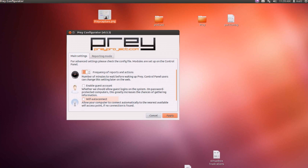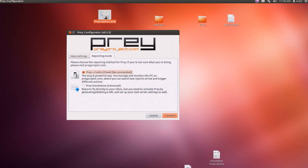Now, that being said, once you've made your changes there, you're going to want to pop into the reporting mode. I'm a big believer in sticking with recommended settings unless you know what you're doing. There's no compelling reason for most people to mess with these settings here at all under reporting mode. Leave it at Prey and Control Panel. That's what I would do.